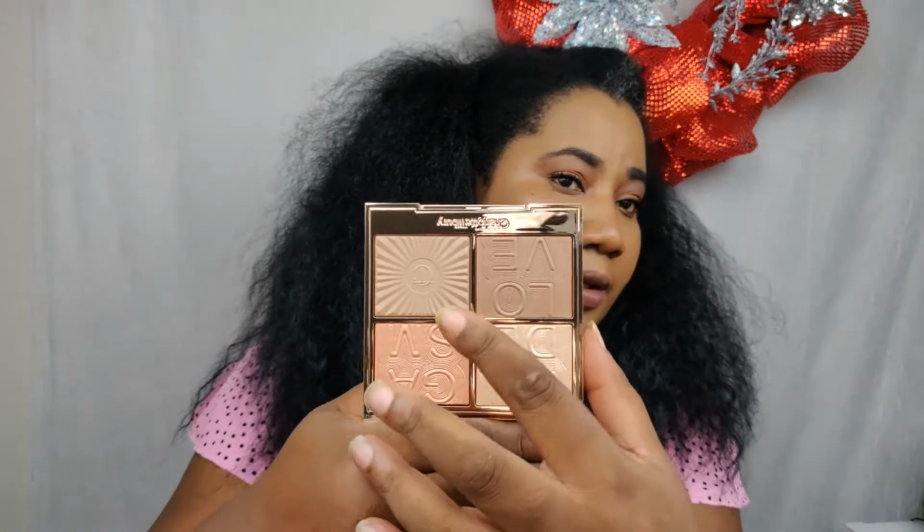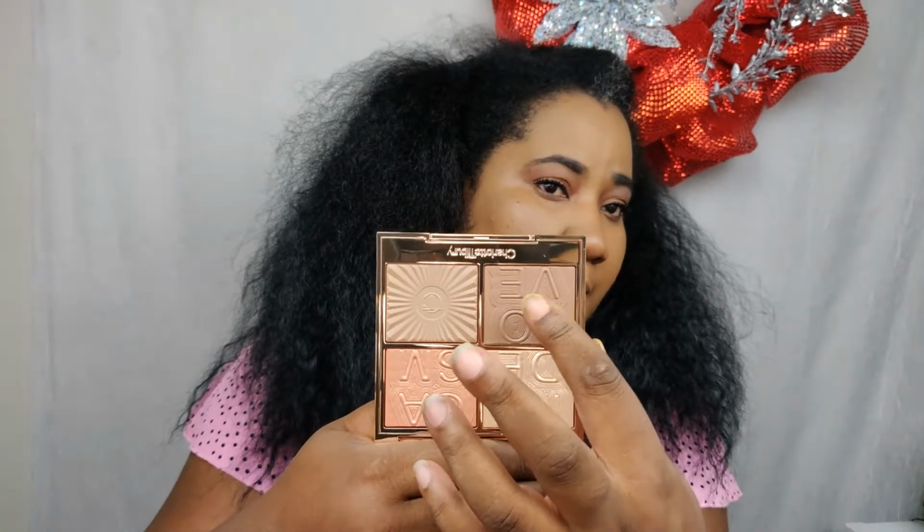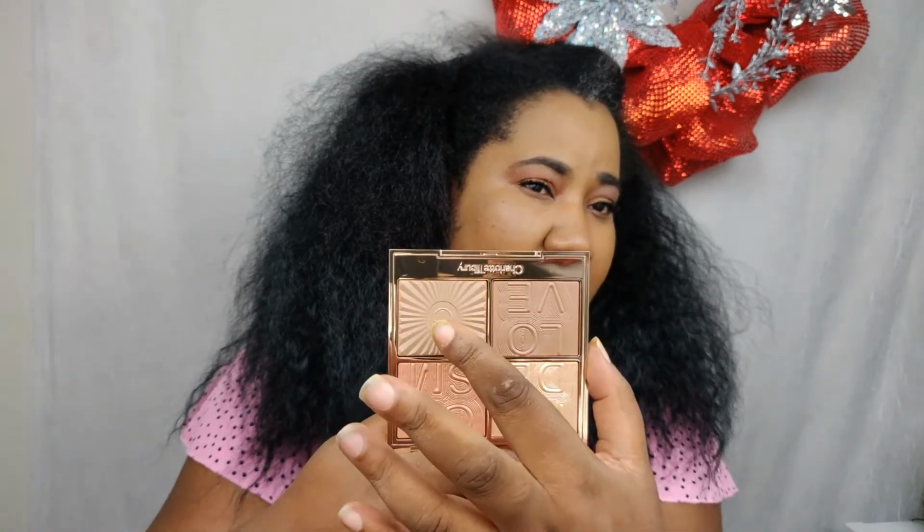Can I just have the names of the shades and what they are? Alright, we're just gonna wing it because I don't even understand what's happening here. So these two are clearly meant to be highlighters, and I'm assuming that these two are a contour and a bronzer. So yeah, that's a contour, and this is a matte bronzer. Okay, so we're gonna go in first with the contour shade and see how it works.